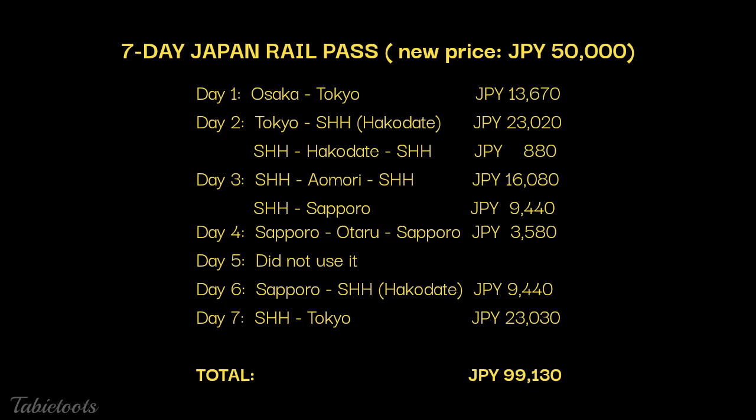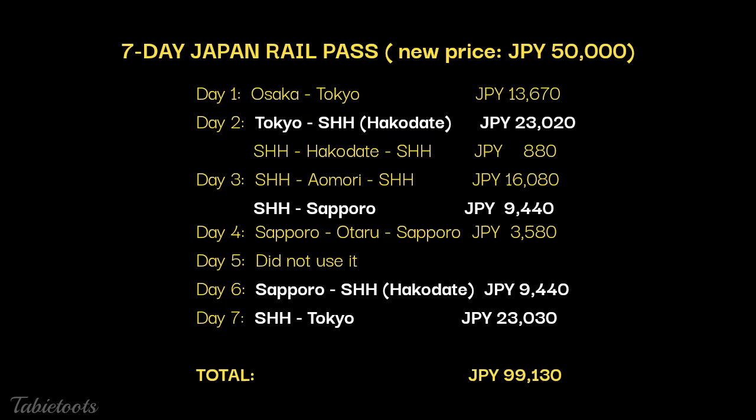There are other possible scenarios in your itinerary. JR pass covers many other places. But the basic idea is that you would definitely get your money's worth when you use it to travel to and from Hokkaido.